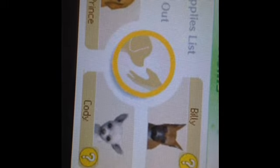And this is Cody. Oh my god, I'm not even running out of time. Come on, Cody, run! Alright, so this is Cody. He's cute and he's so small. Oh my god. Size comparison. That wasn't a very good size comparison.